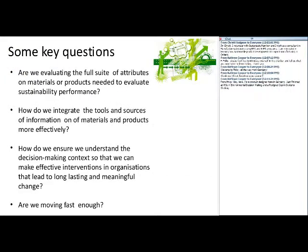On this next slide, here are some of the things that I started to think about. One is, are we really evaluating the full suite of attributes on materials and products when we're talking about sustainability? A second question is, how can we better integrate the information, tools and resources we have into product development processes and material selection processes, so that we can advance sustainability?